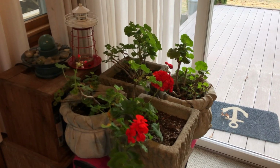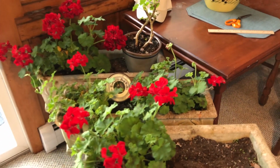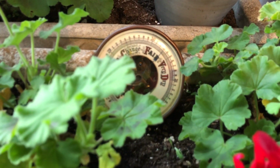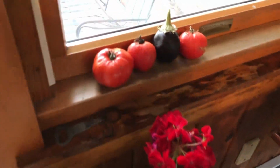That was 7:15. Now it's closer to 8:15. How's your garden doing? Did you bring it indoors? Do you have a barometer in your garden? Mine's at 30.3. That's a high barometer. Chill. Yet, vegetables from the garden.